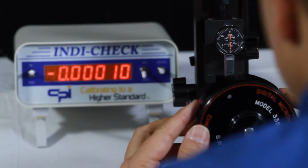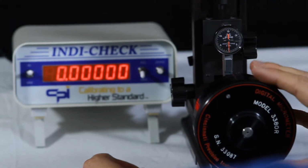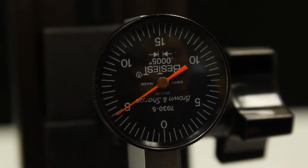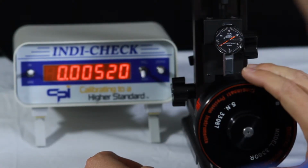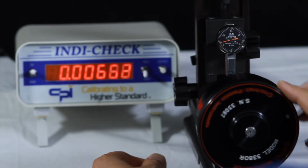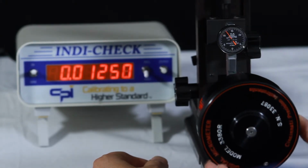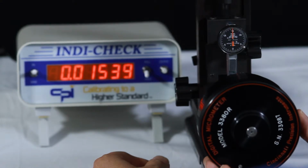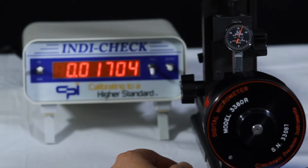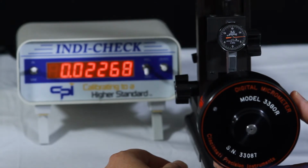Okay, let's set our 0 point on the test indicator. We'll go ahead and zero out the Indi-Check as well. Just like we did with the dial indicator, you're going to go to a different checkpoint, whether it's on a number or whether it's a certain point on the revolution. You're just going to go through the same procedure we showed you with the dial indicators. You can see how simple it is, how quick it is, and imagine yourself if you had this connected to a computer with a foot switch, you'd be able to record the measurements right when you get to the checkpoint, and it's obviously a very efficient and accurate way of measuring.